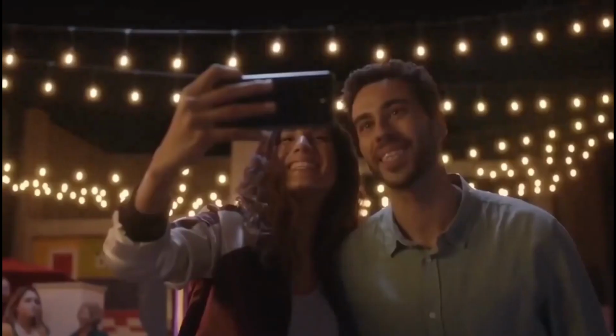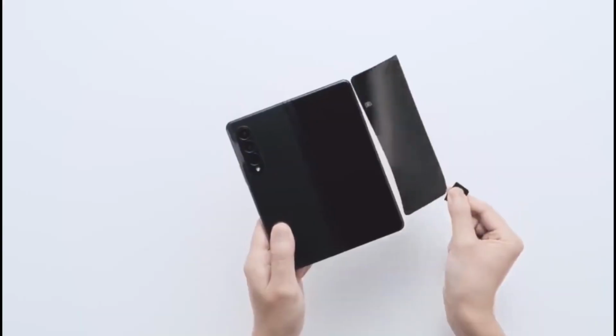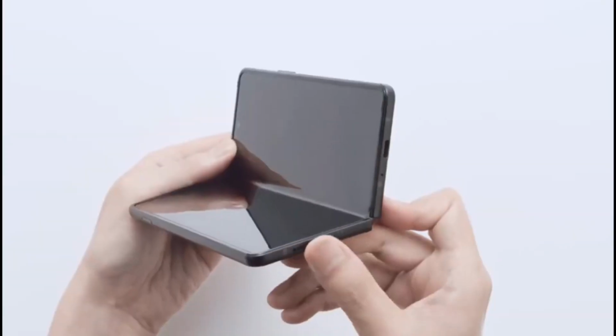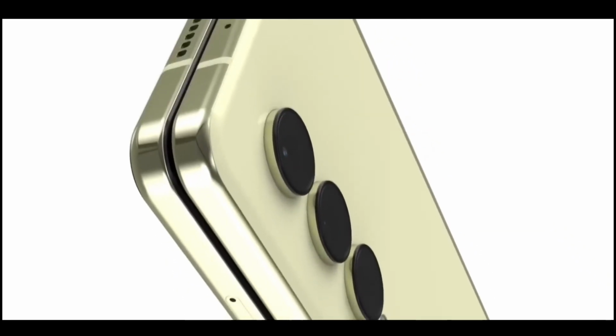Are you guys going to reserve your Z Fold 4? If you want to get the Samsung Galaxy Z Fold 4 on time, then this is the right time to reserve your Samsung Galaxy Z Fold 4. You can head over to Samsung's official website and give your information, your name and email ID, to reserve your device. Why should you do that?